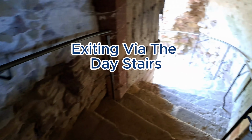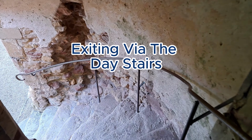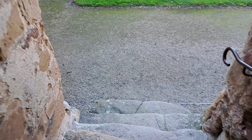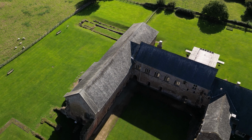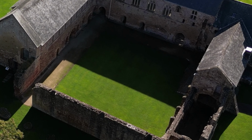Immediately to the south of the chapter house, a doorway opens onto the day stairs. The staircase winds around to the right and then to the left, which the monks used to access the dormitory for a short rest following their main meal at noon. The day stairs were originally at the east end of the south range, but when this was remodeled in the 15th century, they were moved to their present position. The 13th century doorway might have been reused from the original day stairs.